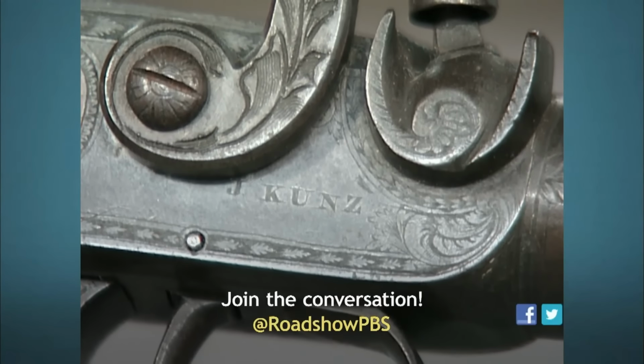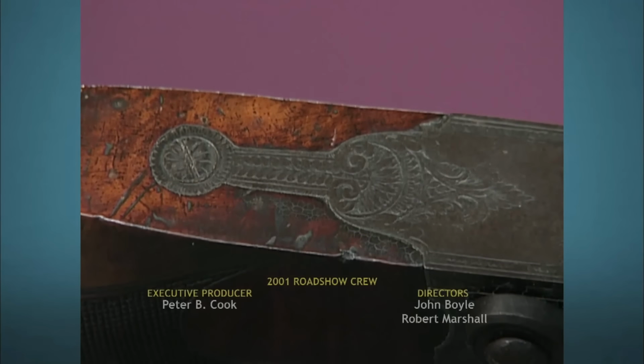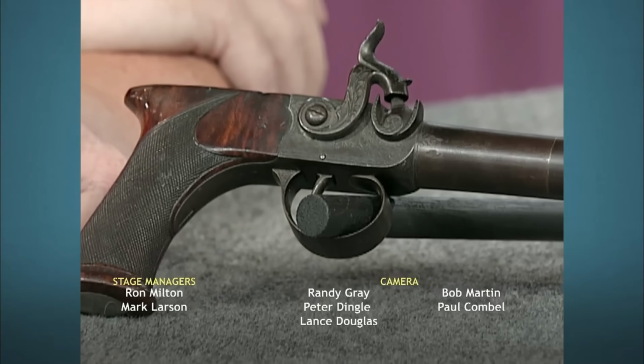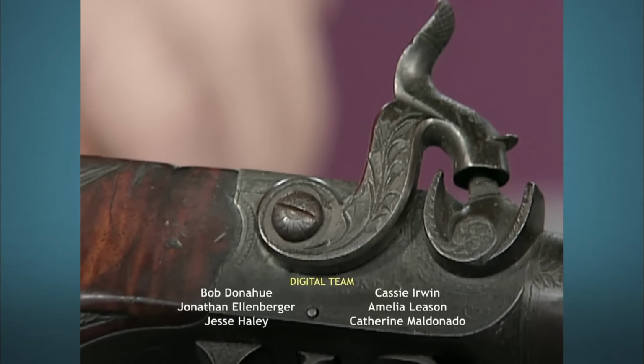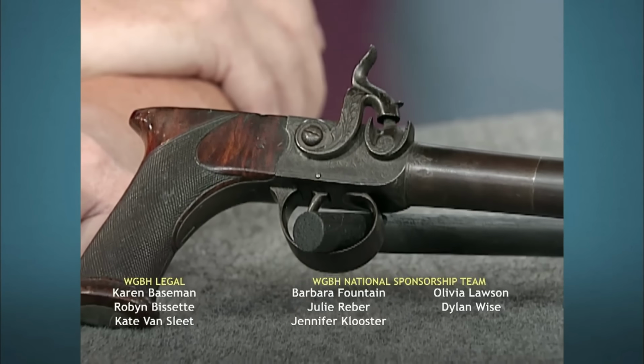The appraiser noted that only 8 of Kunz's air guns are known to exist, making the pistol cane extremely rare and valuable. When asked about the bottle's value, the guest said his friend estimated the price. Tell me now, what is the bottle worth that you traded? Well, my friend valued the bottle at about $1,000 to $1,500.